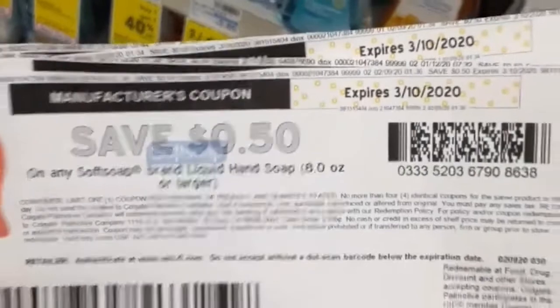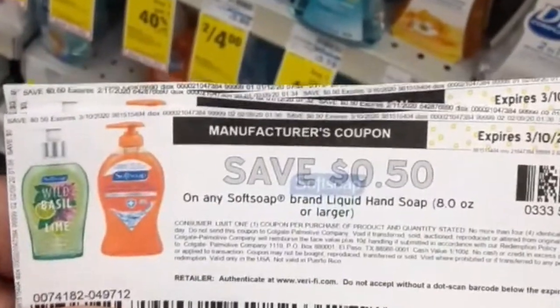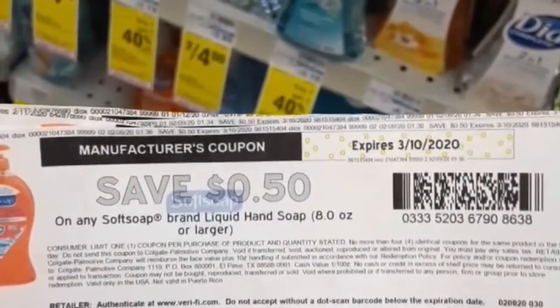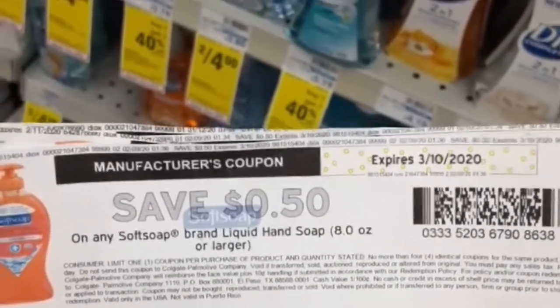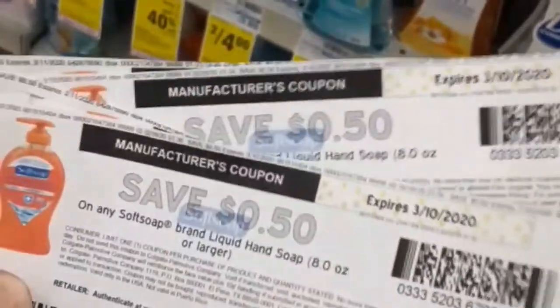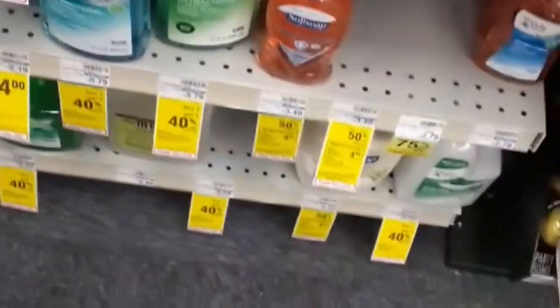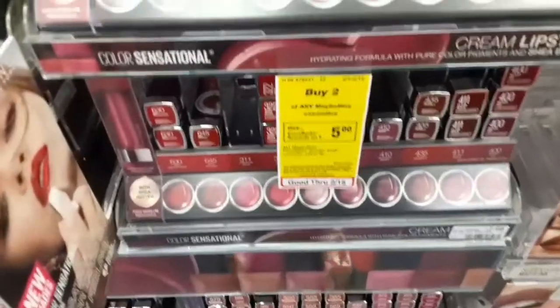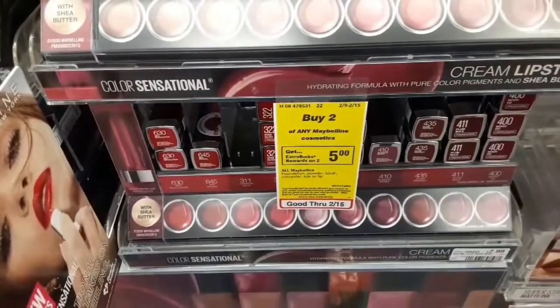Also, I'm gonna use these Softsoap coupons. It's 50 cents off one, and you can get it on softsoap.com. So I'm gonna use four along with my $2 off eight.